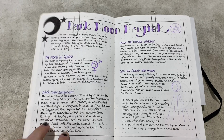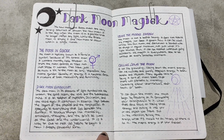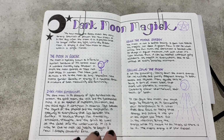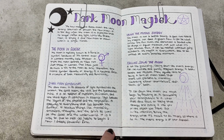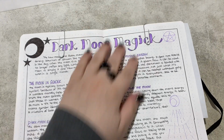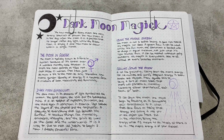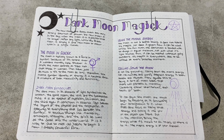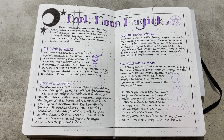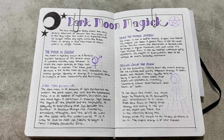This is about the dark moon. Even though I have all about the moon magic in my other book, the dark moon for me is essentially pretty much the only moon I use, unless it's a specialty moon. But I generally just use the dark moon, the new moon, for all of my work. It's where I feel the most powerful. It gets the job done for me.